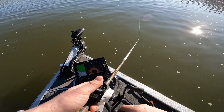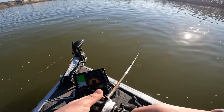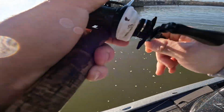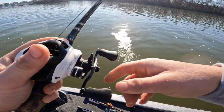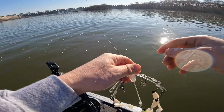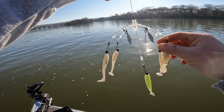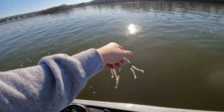About half a degree. Heat up. Oh, got him. That's a big one. Oh, he came off. No. Dang. On the A-rig. He freaking thumped that thing.